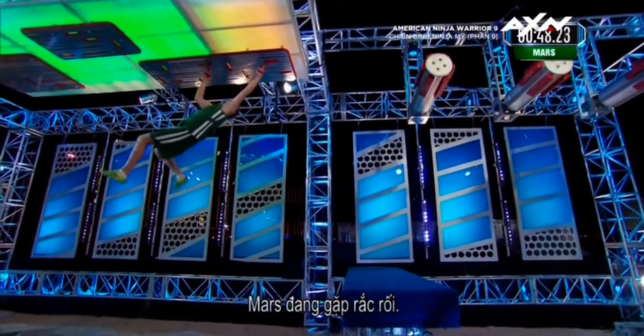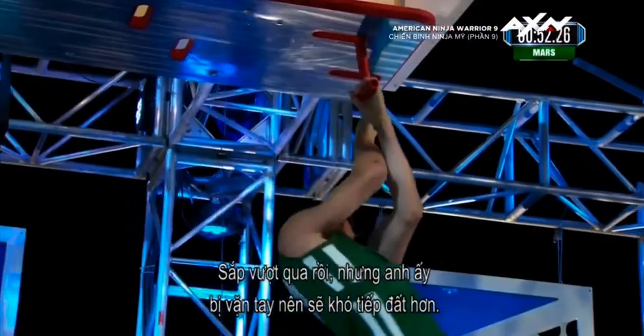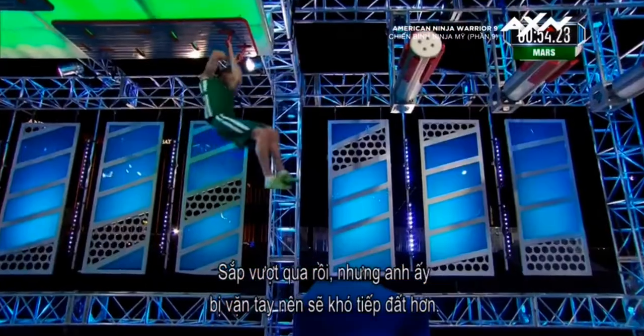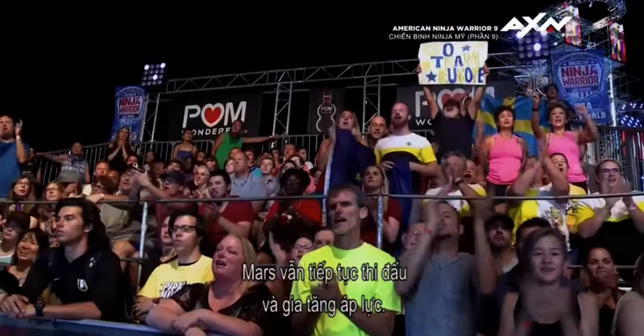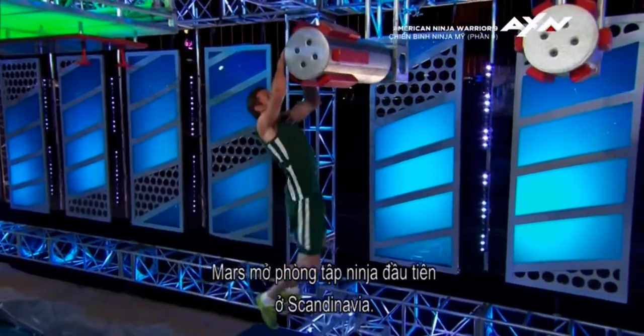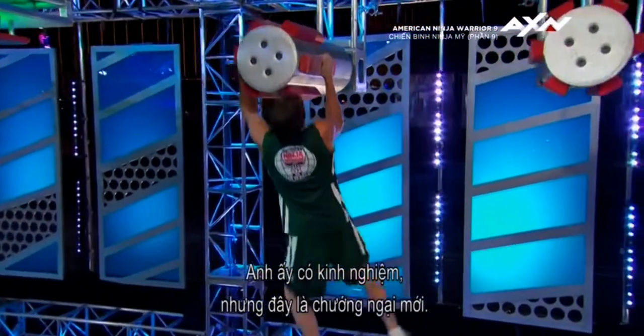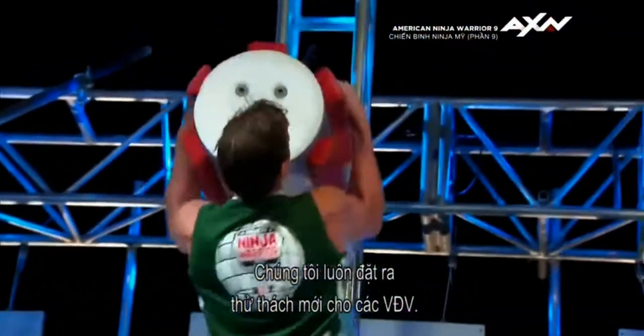Mars struggling. He's fishing. Almost to the end, but he's getting twisted around. Gonna make this dismount a little tougher. Got it! Mars is keeping it moving. He's gonna put the pressure on. Mars opened up the first ninja gym in Scandinavia. You know he's been doing training, but this is a new obstacle. We're always keeping these ninjas on their toes, or on their fingers, I should say.